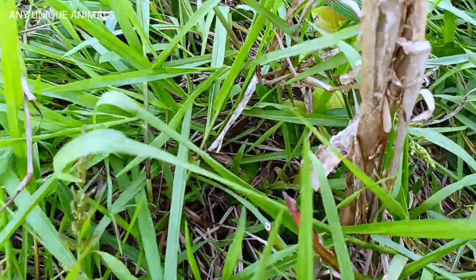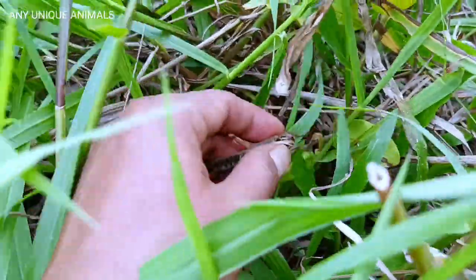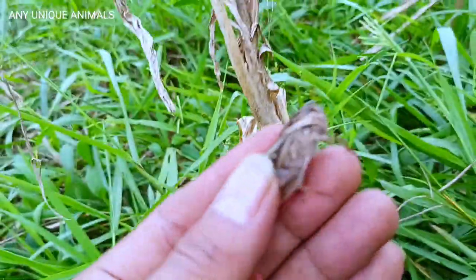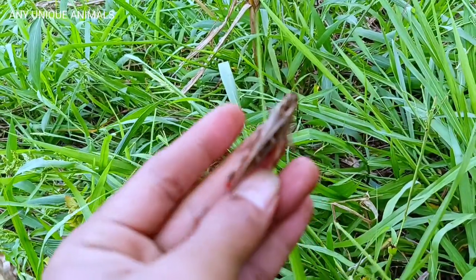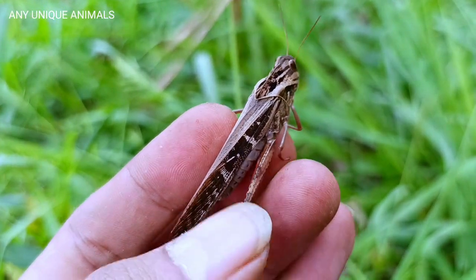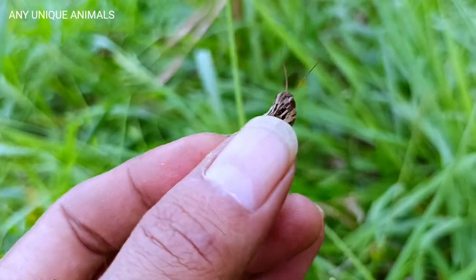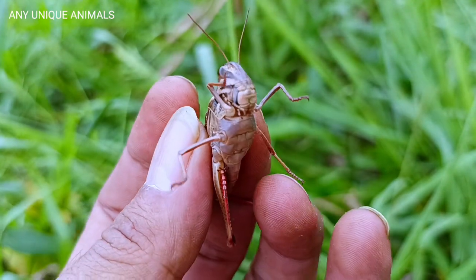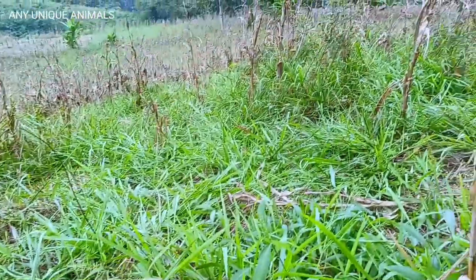Wow, look. This is the big one. Whoa. Yeah, I got it. Wow. Look at this, bro. It is a very exotic grasshopper. Wow.